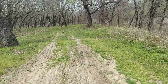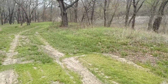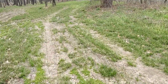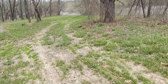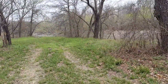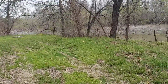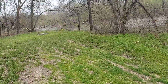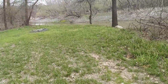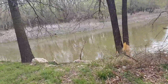Here's a neat little camp area right here on the side of it. Well, when it's not wet, looks like you could get in here and get stuck. You got a little fire pit right back there. Nice little clearing back here. Yeah, pretty good size. A couple people could sit back here. And you got the rear view.